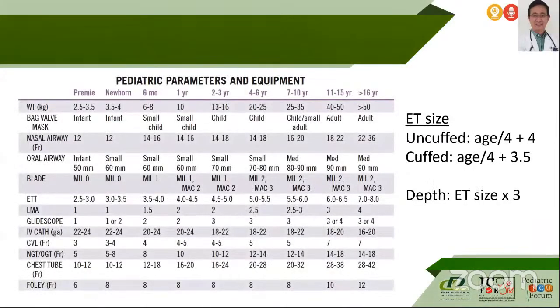So these are just some of the equipment that we use for intubating infants. Anyway, the size of the tube is measured this way: for uncuffed tubes, we use the formula age over 4 plus 4. For cuffed tubes, we use the formula age over 4 plus 3.5. And the number that we get here, we just multiply by 3. That's how deep we will usually put the endotracheal tube.